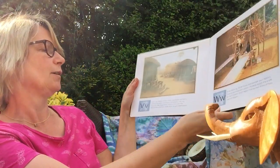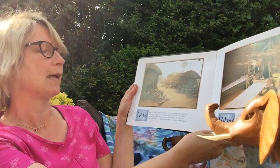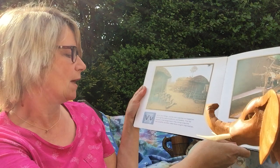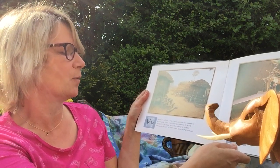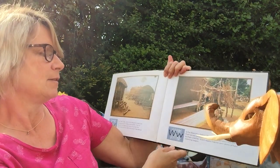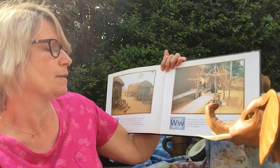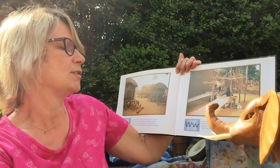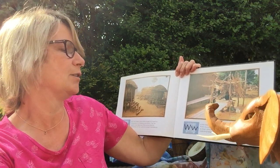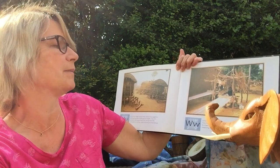V is for village, where many people live together, sharing the same traditions and beliefs. The old people in the village teach the younger ones the old customs, as they were once taught themselves. W is for weaving. Some tribes weave their own fabrics from locally produced cotton. Parents teach the craft to their children. Each region has its own story of how weaving began.